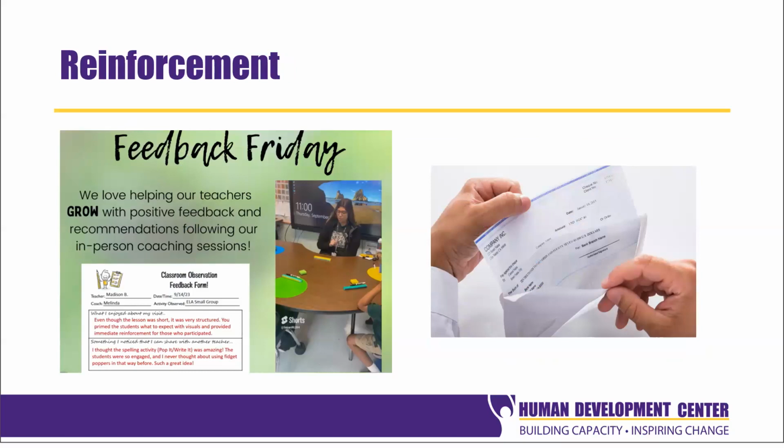Reinforcement. What motivates you? If you follow us on social media, we have Feedback Fridays and we often highlight teachers. So is that positive praise or that recognition, is that motivating to a person? Or of course, the paycheck. Why are you at work today? Because you're getting reinforced for it. You're getting a paycheck. So it's what is the payoff for what you're doing?